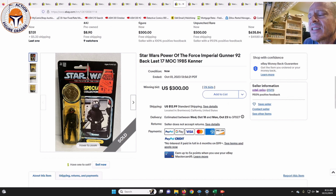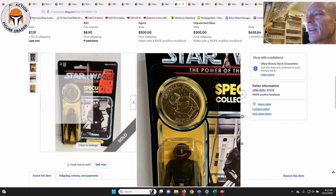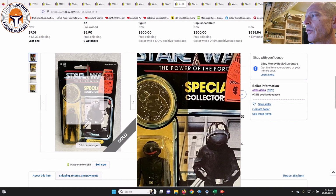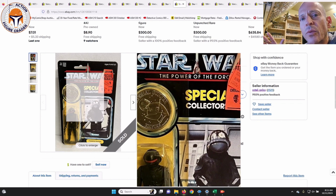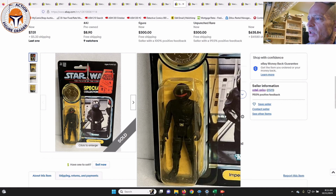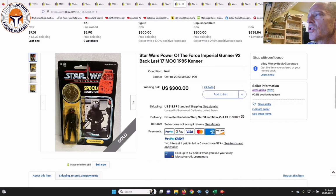Now let's dig into some Last 17s. All of these are Power of the Force figures. First of all, we've got kind of a tatty blister, it was a cracked blister actually, for the Imperial Gunner, but I wanted to show you a wide range of prices. So I pulled up multiple sales for a lot of these Last 17. This one sold, even though it was a cracked blister, it still sold for $300 plus $12.99 shipping.